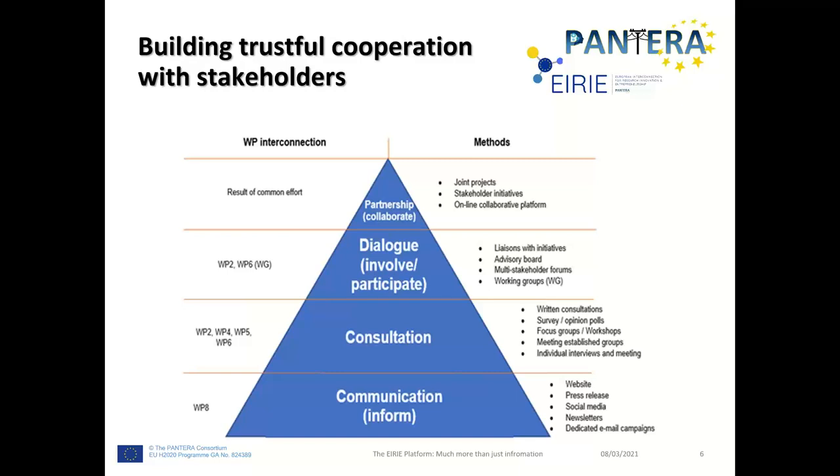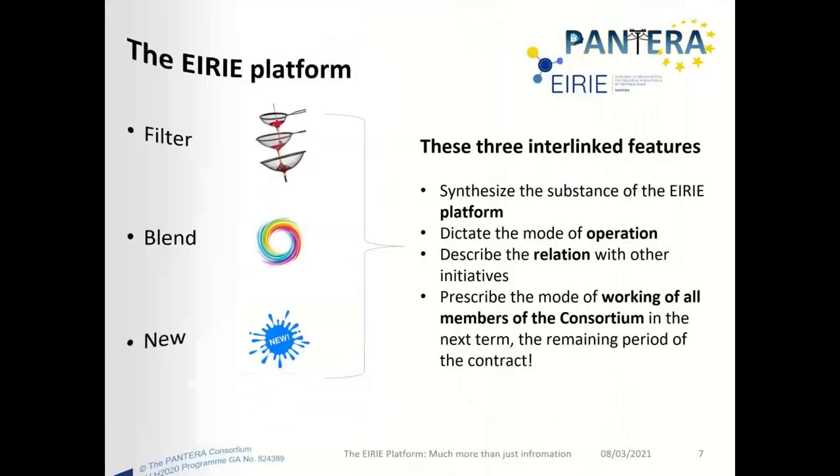And this is part of the work within the PANTERA project to make sure that we have all that is required to build partnerships, to enrich dialogue, to benefit from consultation and communication in order to achieve our objectives.